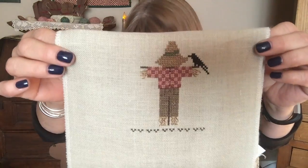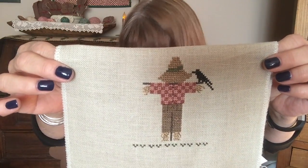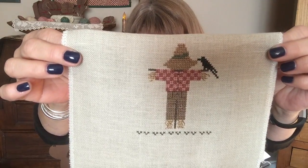My second start of the year was on the 18th of January, and I finished it on the 20th of January. It's by Cedar Hill. It's the Scarecrow. Sorry, no photo, just the pattern of that. I stitched him on 28 count linen, 2/2 using DMC.